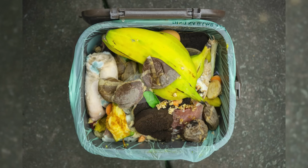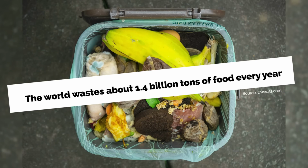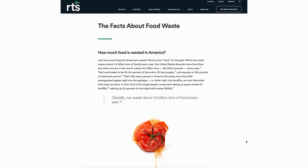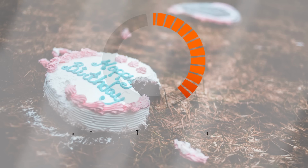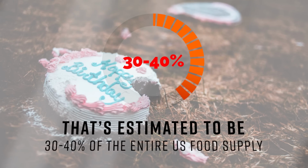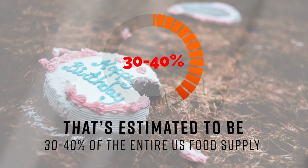Did you know that it's estimated that globally we waste about 1.4 billion tons of food every year? That's billion with a B. And here in the US, where about 80% of my viewers reside, it's estimated that we waste around 40 million tons, or 80 billion pounds, that's billion with a B, of food every year, which comes out to about 30 to 40% of our overall food supply and over 200 pounds of waste per person per year.